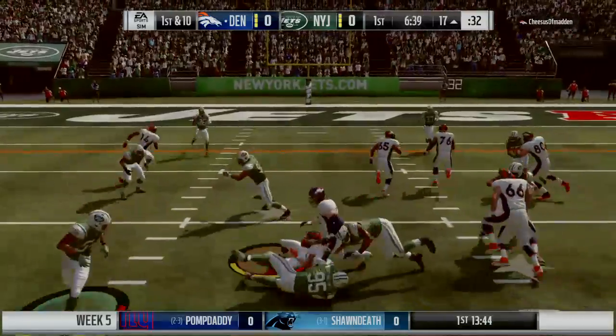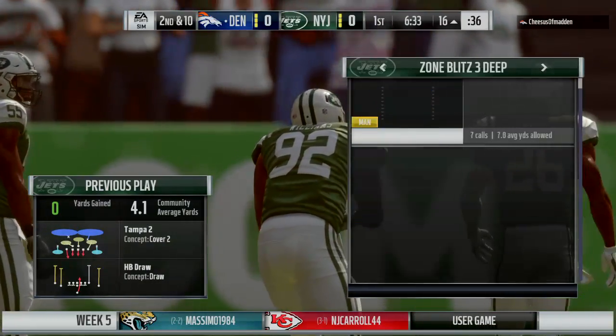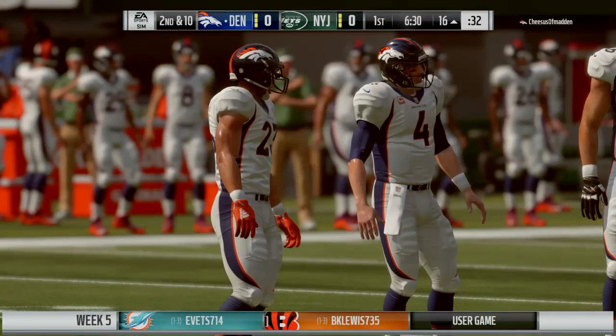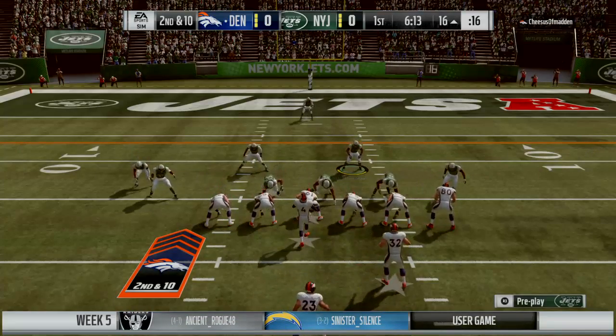First carry for Devontae Booker. And he stopped immediately there. Big Leonard Williams there on the stop. And he got off the end there very quickly to make that play. Yeah, it was almost like the bullet train, wasn't it? I mean, just zoom. Quick, quick, quick. And what a terrific play, holding them to no gain.